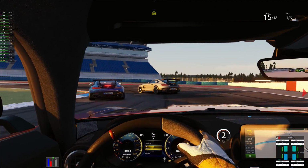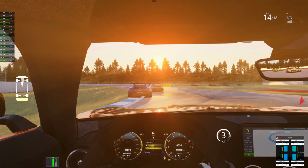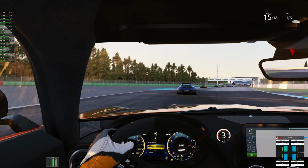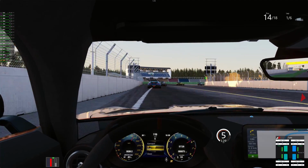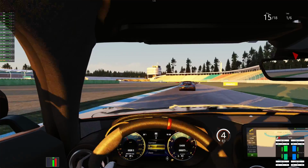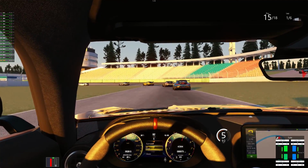But the closest car this feels to, from what I've driven, on a game sim, whatever you want to call it, it feels very much like a GT2 RS. It's similar power. It's got 730 horsepower, that's got 700. But I think I prefer this. This has got a much better balance on the throttle. You can really balance it.